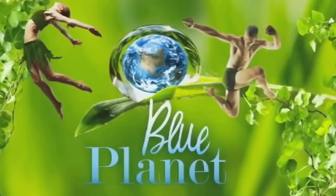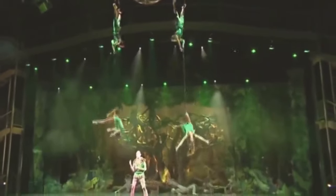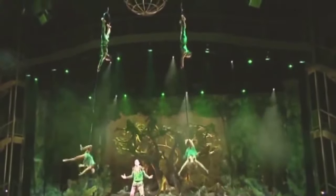Some of the leading acts in the world consider it an honor to perform under the lights on Allure. Rounding out the lineup of spectacular shows in the Amber Theater is Blue Planet, a daring production that brings together singers, acrobats, dancers, and flyers in an experience that unfolds around and above the audience.